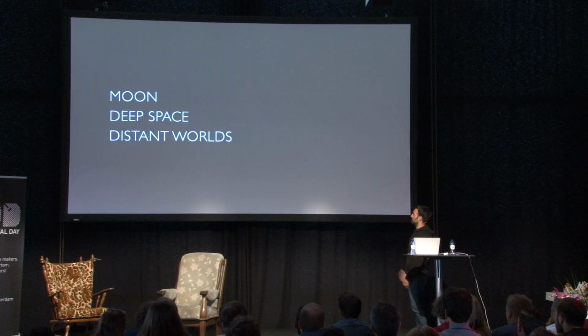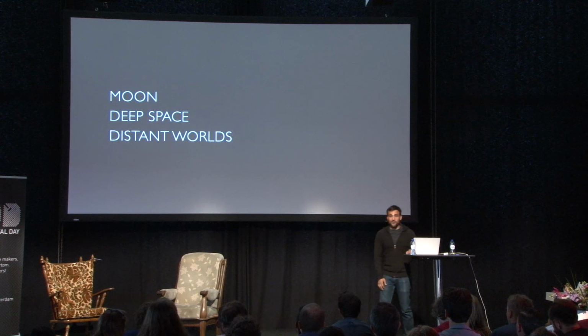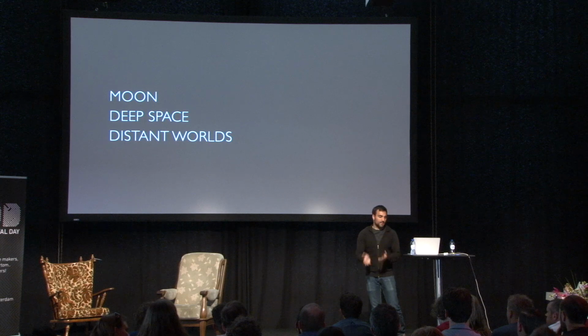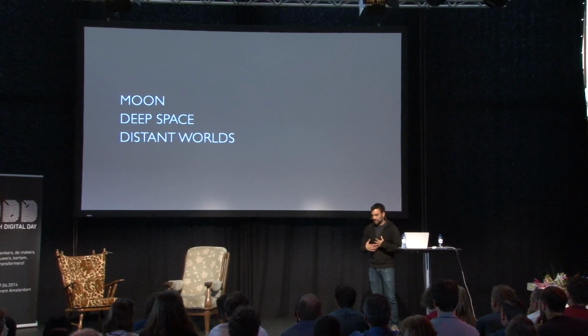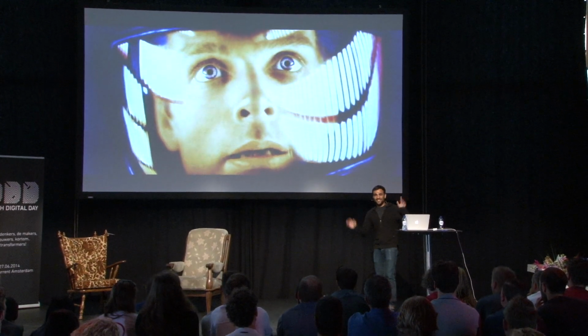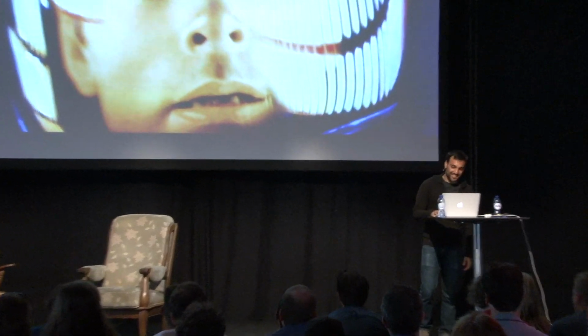So we went to 3 different places: the moon, space, distant worlds. My hope was that by moving these UIs a little bit forward, instead of being bored when you see these interfaces, you look more like this, just in awe. And I tried to understand what lessons we could sort of distill from that. What things could you apply in your UIs to get this kind of reaction?